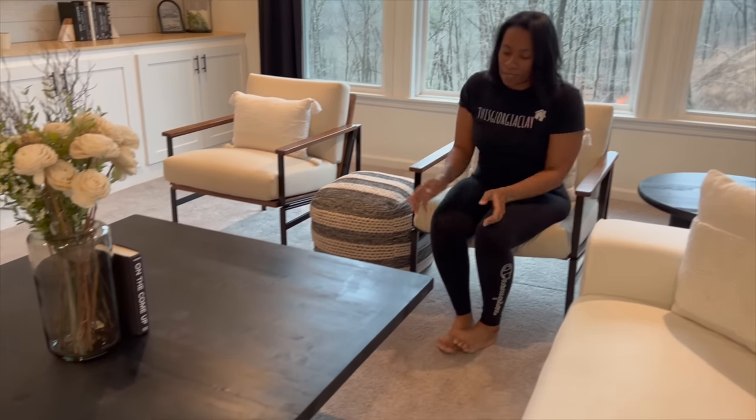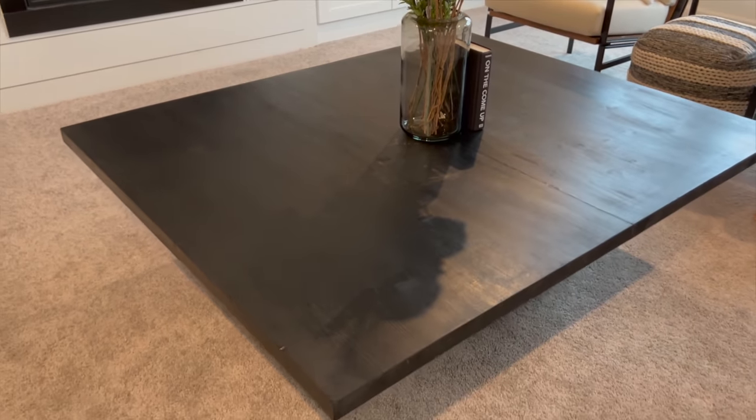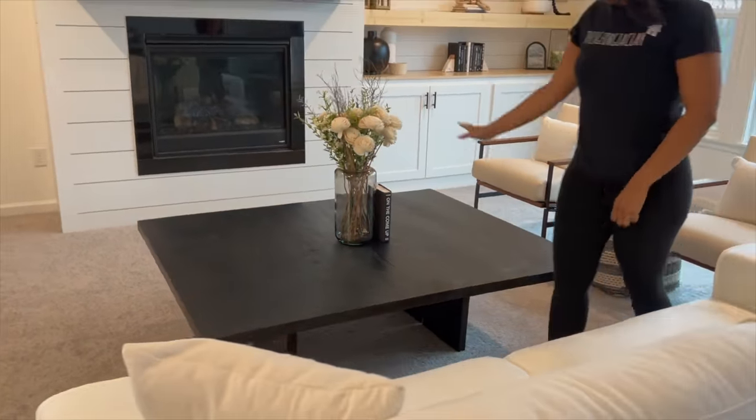You guys, think about our completed look so far. Look at our table, it's so beautiful. I absolutely love it. It came out way better than what we expected. This is just an arrangement that I made.